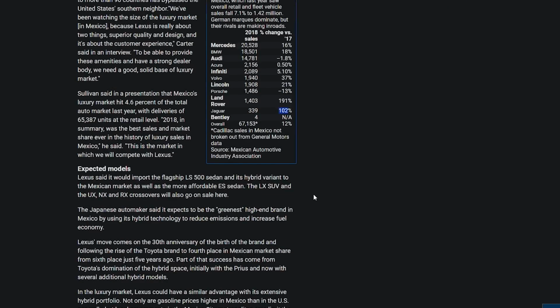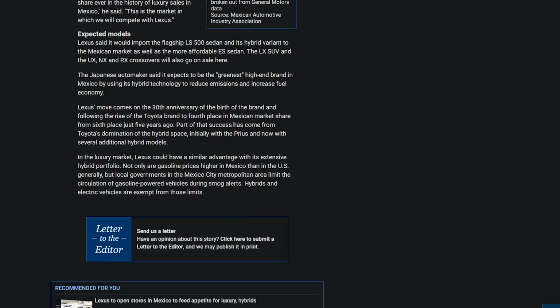Oh, before I cut over to the finale and finish up and say goodbye to you guys, expected models. This is big. So they're going to bring the LS, they're going to bring the ES, all right? The two most popular sedans. They're not bringing the IS and the GS. There's no need to bring those vehicles. They would be much lower volume. So they're thinking, okay, let's bring our cash cows.